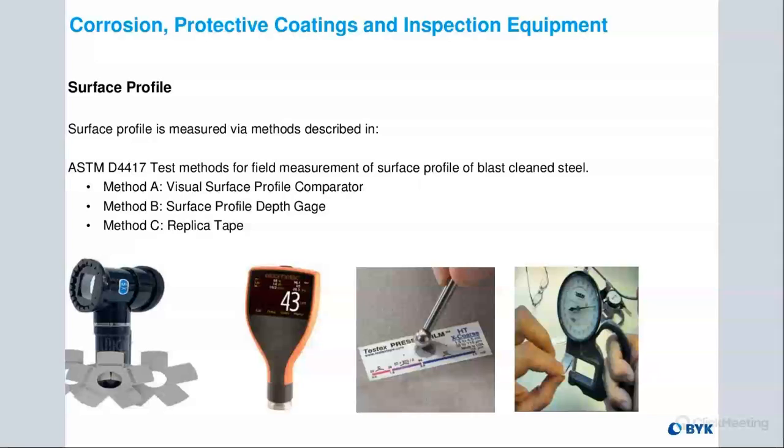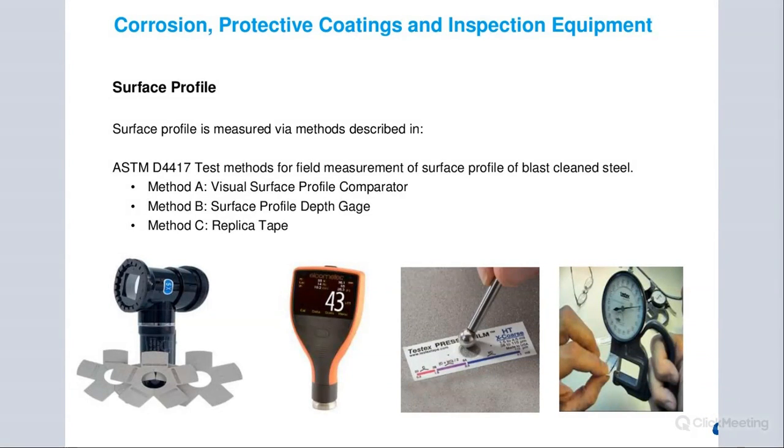All right, so we've been talking profile. So how do we measure profile? Method A of D4417 we talked about briefly a little bit ago. I said, hey, if I'm hanging off the side of a bridge or hanging off the side of a tank, and I'm a blaster, I want to make sure I'm in the right profile. You're going to pull out these surface profile comparator discs with a 5x magnifier.